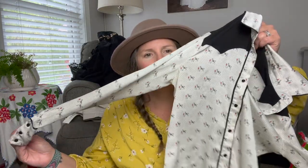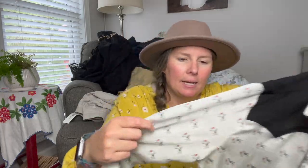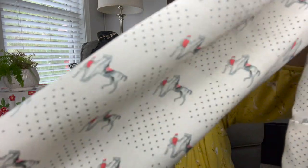This is Zara Basic. It is an older piece. It's a US size small. I got it because it is a Western style shirt with like the yoke and the overall cut to it, and it has an equestrian look to it with these English riders, like a jockey almost leading a horse.